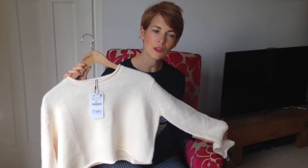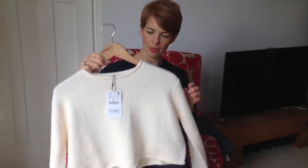And I have this view on knitwear. Sometimes it's good to spend a bit more on it, but you know, knitwear, however much you spend on it, tends to get trashed, either by the moths or by the washing machine. Eventually it all goes bobbly. So this season I'm thinking maybe 3 or 4 less expensive jumpers, just to see how they wear. So this is one option.